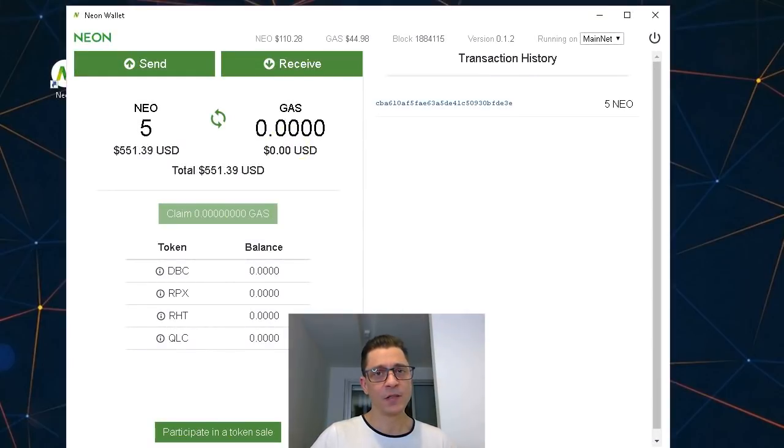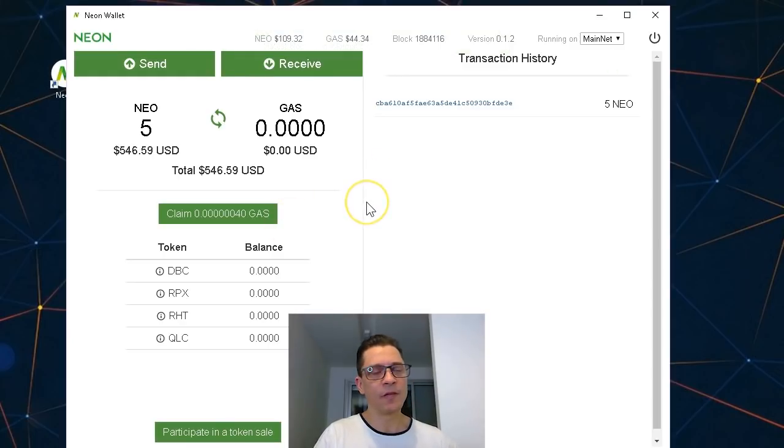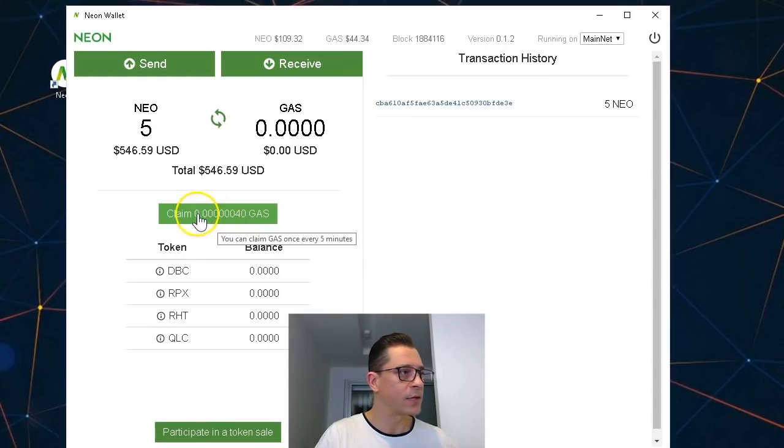Okay, and in fact it was just over a minute, less than 2 minutes, and the transaction is already showing up here. So from now on I will be earning gas, and I will be claiming it every now and then, maybe every week or every couple of weeks. I will just have to click on that button here to claim that gas. Okay, so that's about it. Before I close it, I would log out from here.